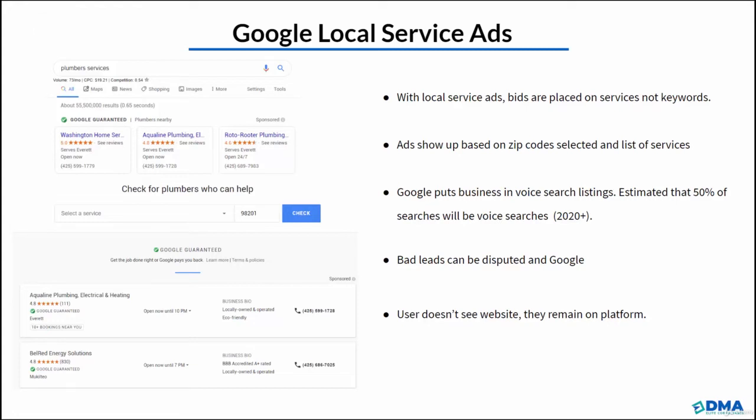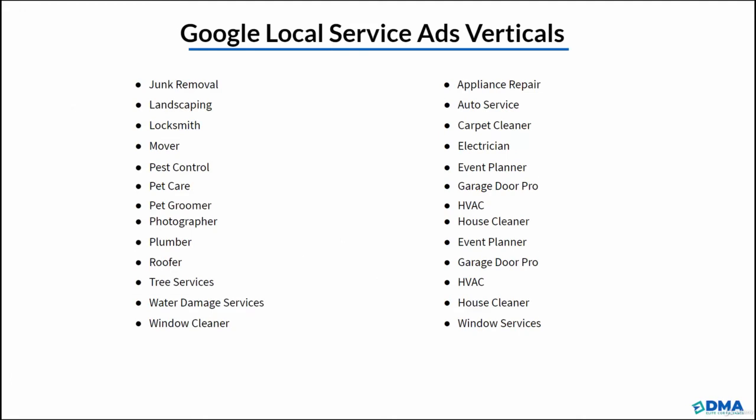It provides a ton of trust to the actual searcher. So there's about 26 current verticals. They're constantly adding new ones. These are the ones that you can immediately capitalize on and start reaching out to businesses in these particular niches, right? And mention to them that you can guarantee them leads, and they don't have to pay for any leads up front. They're only paying for the leads once they get them. So you can reach out to any one of these niches and deliver that through the local service ad. Very, very powerful here.